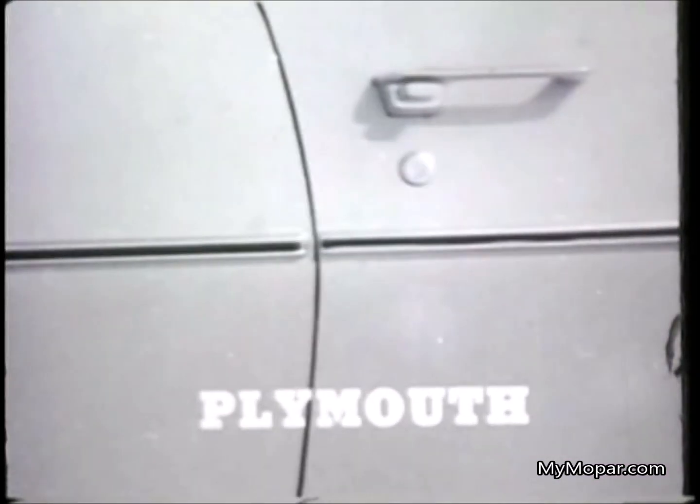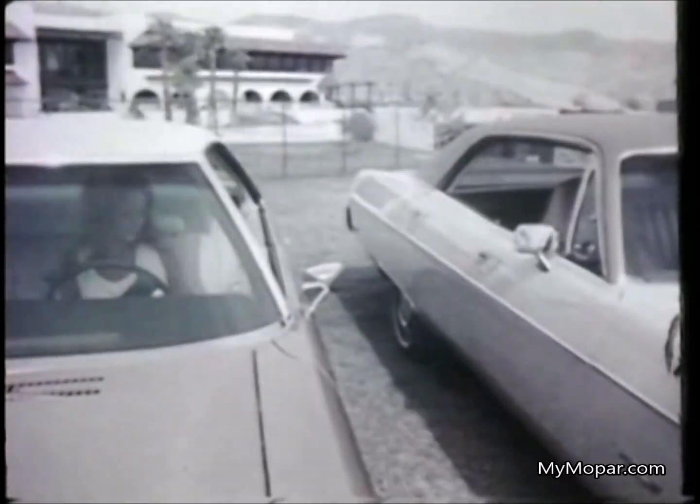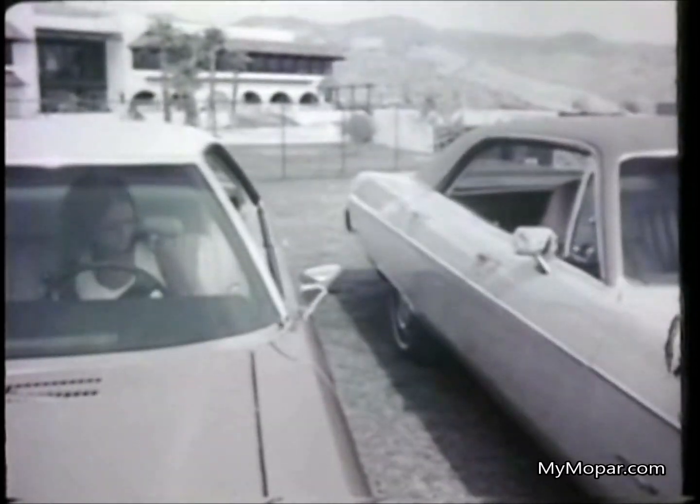This full-length side molding is standard on Plymouth Fury 3. A vinyl insert helps protect against dings in tight parking spaces. Impala 4-door and Ford Galaxie charge extra for this.